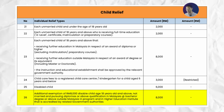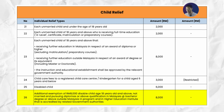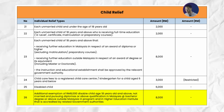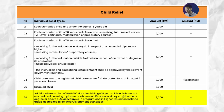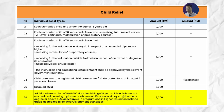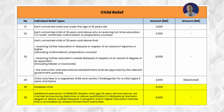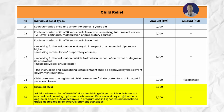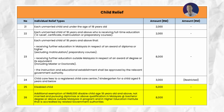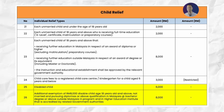Here, additional exemption of 8,000 ringgit for a disabled child 18 years old and above, not married and pursuing diploma or above qualification in Malaysia, bachelor degree or above outside Malaysia in program and in higher education institute that are accredited by related government authorities, you can claim up to 8,000 ringgit in tax relief. So basically, combining these last two tax relief items, if you have a disabled child and your disabled child also is 18 years and above and pursuing a higher education like in a diploma or degree, you can claim a total of 14,000 ringgit in tax relief.